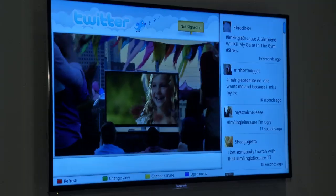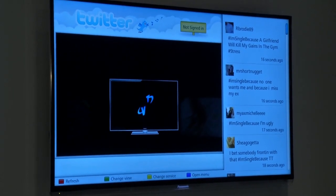So the point of this application is that you are now currently watching television while you've got your social networking site running simultaneously down the side of your television screen.